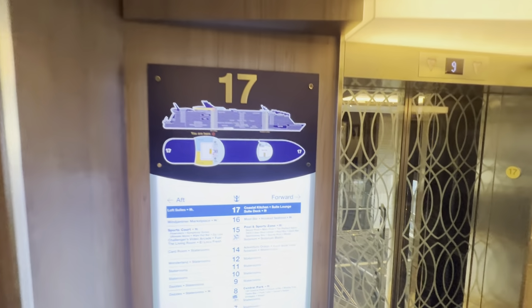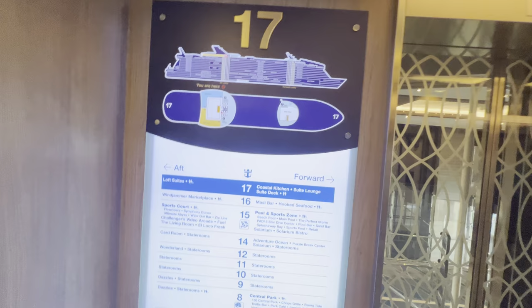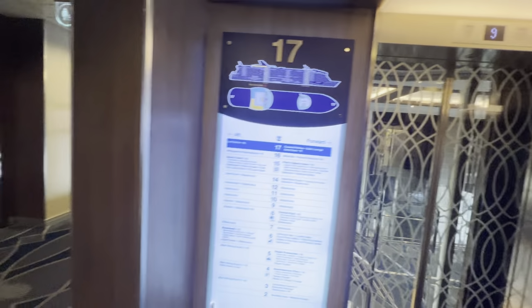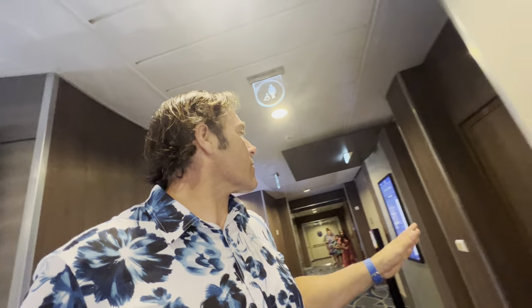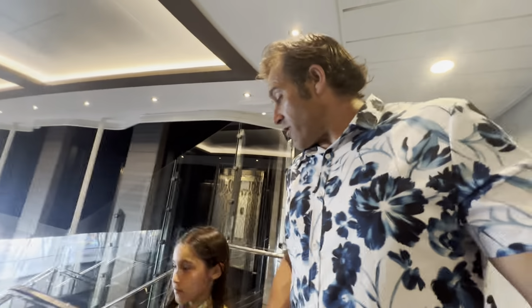Coastal Kitchen, Suite Lounge, and Suite Deck. Okay. Maze, we are not suite members, but if you are a suite member, you may want to hang out on this side of the ship. This section is for you. So you have an entire floor. All right, come here, Maze. Yep, I think that's all of our ship tour.